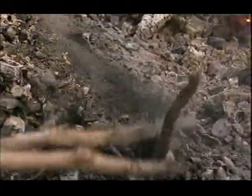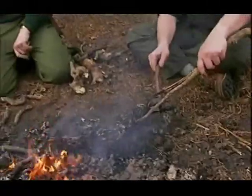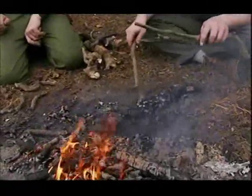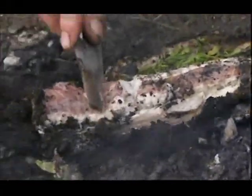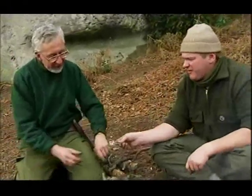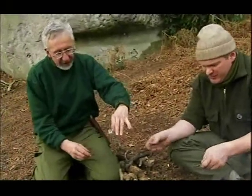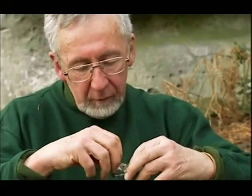Let's see how we're doing here with that's the eel. So I'm going to try and get it out now. That looks fine. Yeah, it looks excellent. I'll give you a little bit of... Many thanks. I think that will be hot. Yes. I'll believe you. Oh, it's very nice. It's just cooling down a bit now.